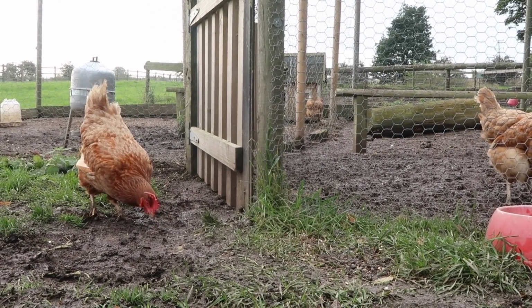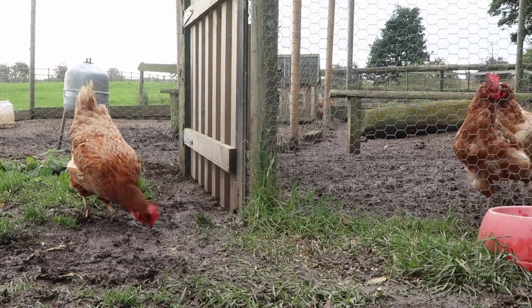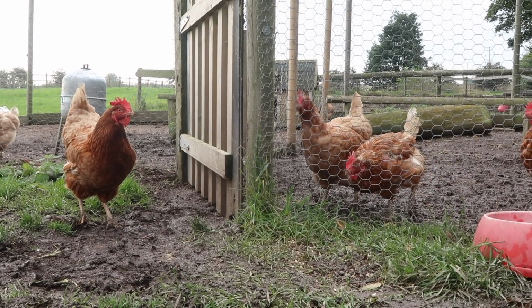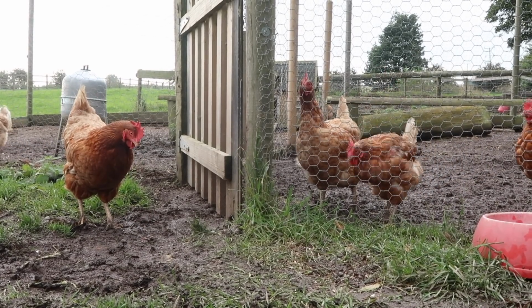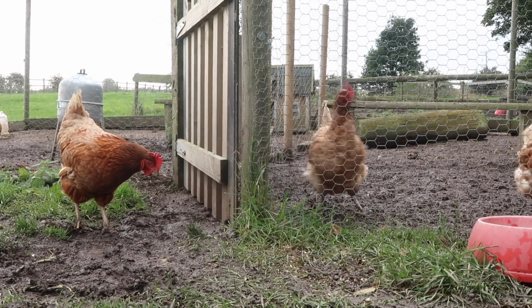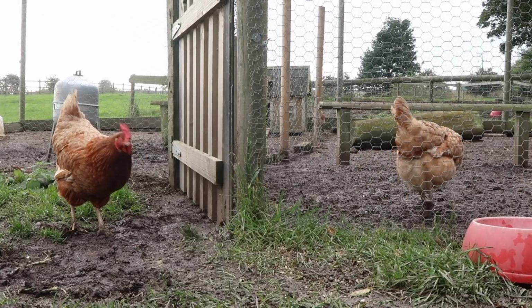It's really nice to rehome ex-batteries. They come to us with no feathers and broken beaks and things, and nurturing them back to health and seeing them now with so many feathers and so much room compared to what they had is amazing.